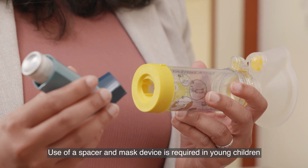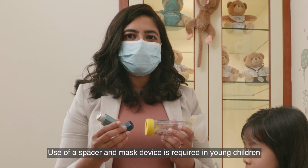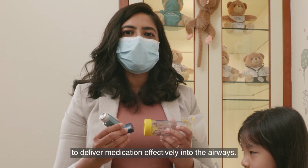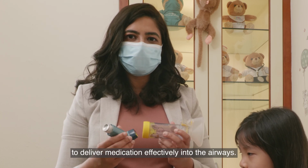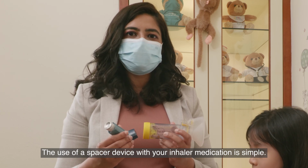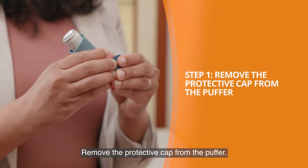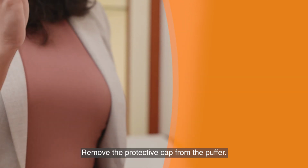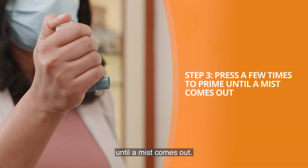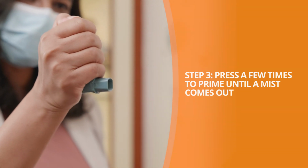Use of a spacer and mask device is required in young children and avoids the need of coordinated deep breaths to deliver medication effectively into the airways. The use of a spacer device with your inhaler medication is simple. Remove the protective cap from the puffer, shake the inhaler well, and prime it by pressing down a few times until a mist comes out.